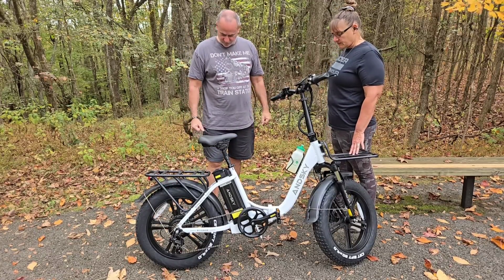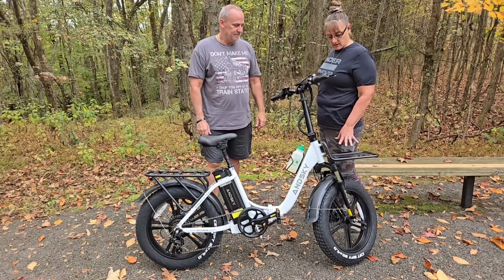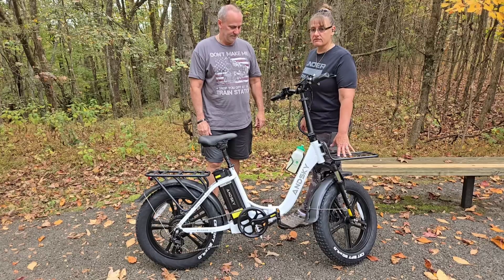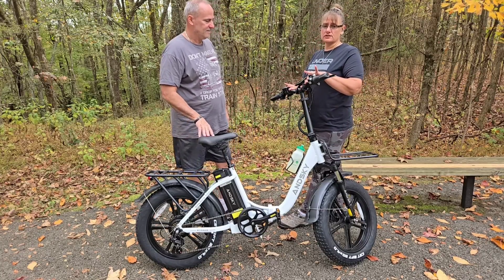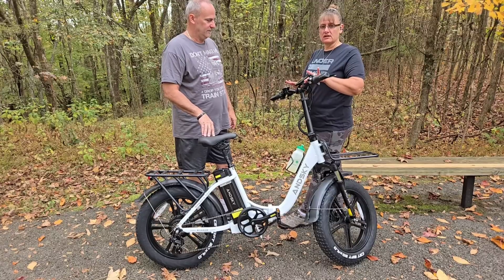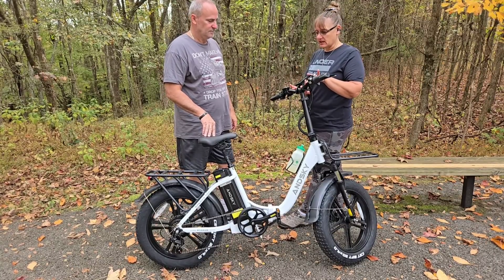I'm just trying to think of what else to say about it. They do have accessories that you can order. They have baskets that go on the front and back. They have mirrors, which I wish it would have come with, but you have to order those as an accessory, so that's something we'll be looking into.